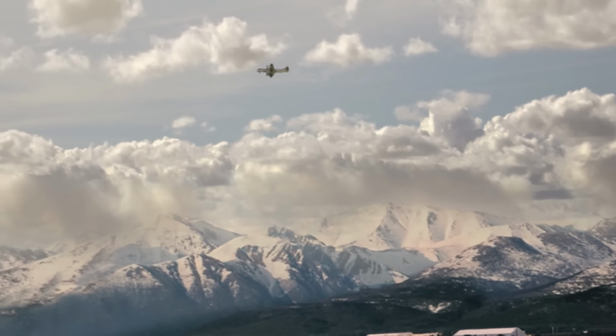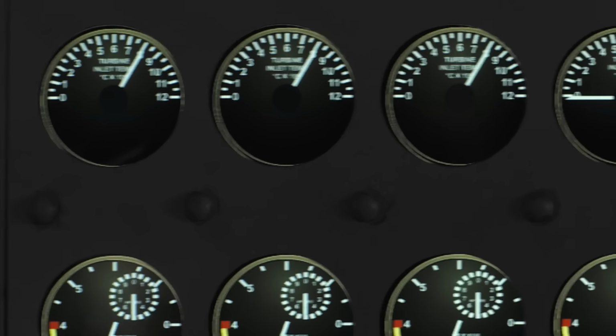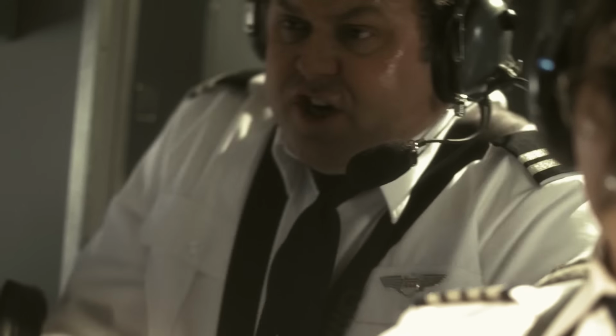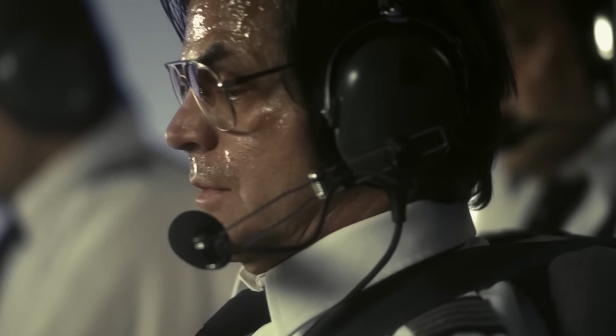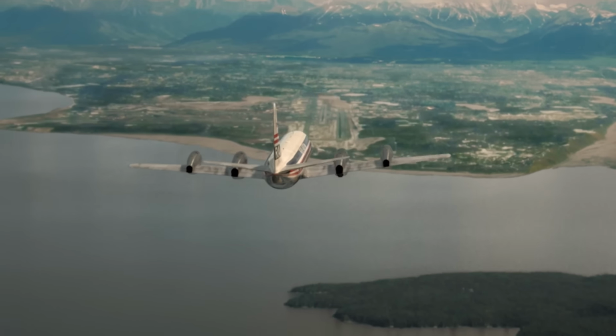But this doesn't solve all of their problems. The plane is still flying too fast to land safely. So Gibson tries shutting down one of the engines. Okay, Moose. Kill number two. Give her to shut down engine number two. Their speed drops, but not enough. Our problem was that we were just going too fast. Gibson cannot slow down the speeding plane, but he must land it now. It's his only chance to save everyone on board. Let's do this.